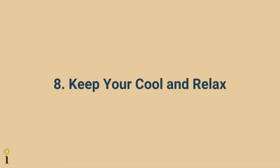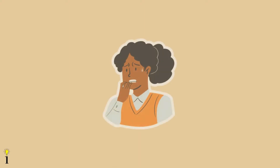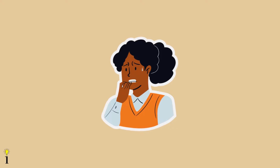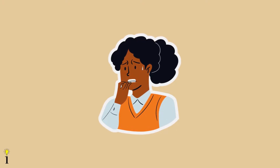Number 8. Keep your cool and relax. The thought of having to retake the same pose over and over will make most beginners feel uncomfortable. What begins as a small, awkward start can become increasingly uncomfortable, and the pressure builds upon your shoulders to take the best photos you can. Try talking to the client and being honest about how you feel and throw some jokes in the mix to lighten up the mood. If all else fails, take a deep breath, try your best, and keep it simple with poses and angles.